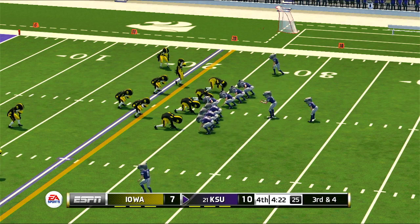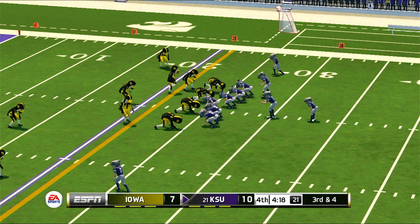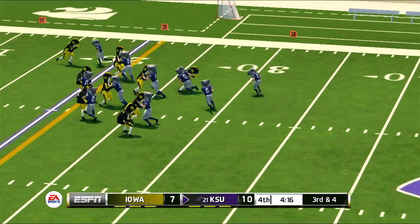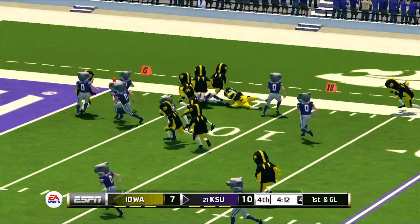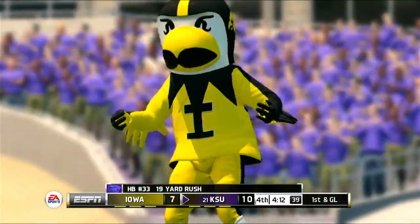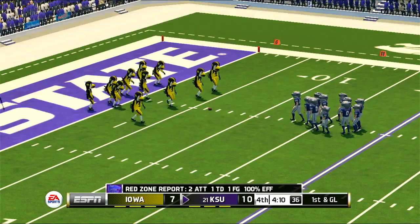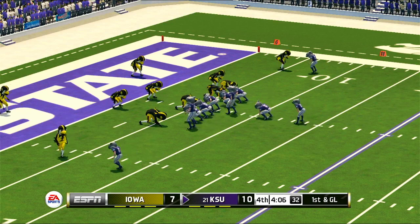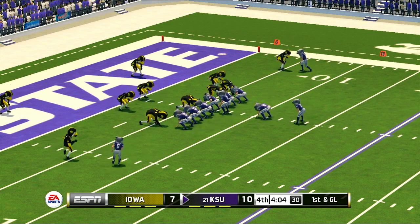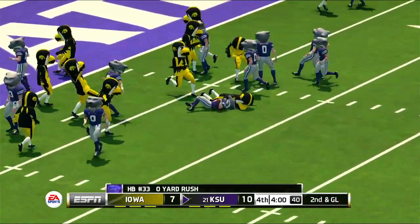Kansas State has a 3-point lead. Easy. Over. Motion, check. Grabs a pitch, looking for the corner. Inside the 10, gets out to around the 6. The offensive coordinator has to be elated at the way his offense right now is executing. They're not in a hurry, but they're very methodical and very consistent with their approach. That's a third first down that they've picked up on this drive. He gets out to about the 6-yard line.